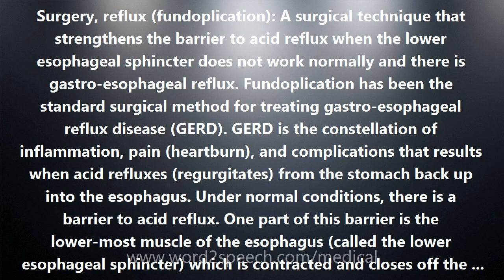During fundoplication, other surgical steps frequently are taken that also may reduce acid reflux. If there is a hiatal hernia, the hernial sac may be pulled down from the chest and sutured, so that it remains within the abdomen. The opening in the diaphragm through which the esophagus passes from the chest into the abdomen also may be tightened.